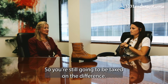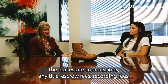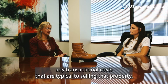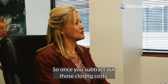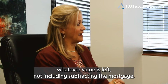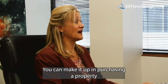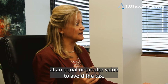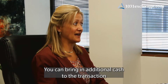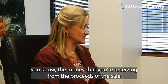So you're still going to be taxed on the difference. From that $1 million, you can subtract out the real estate commissions, any title, escrow fees, recording fees, any transactional costs that are typical to selling that property. Once you subtract out those closing costs, whatever value is left, not including subtracting the mortgage, so you have to make up that mortgage, you can make it up in purchasing a property at an equal or greater value to avoid the tax. You can bring in additional cash to the transaction that's outside of the money that you're receiving from the proceeds of the sale.